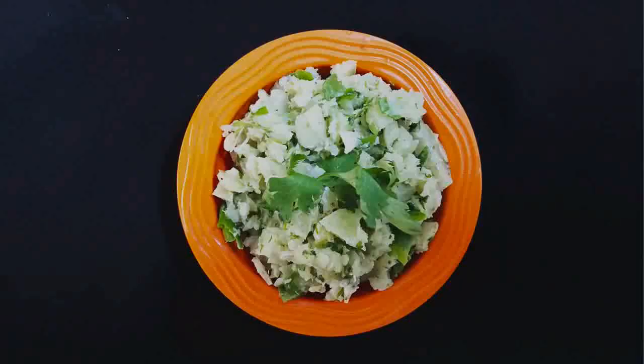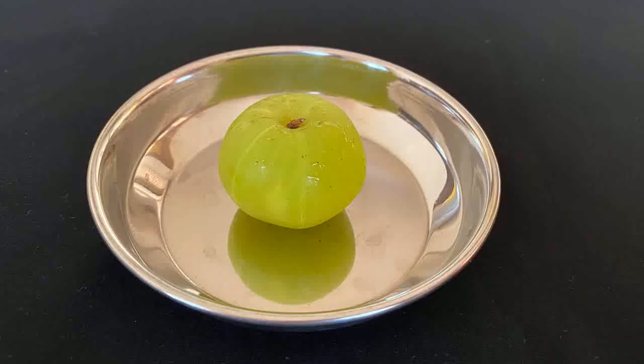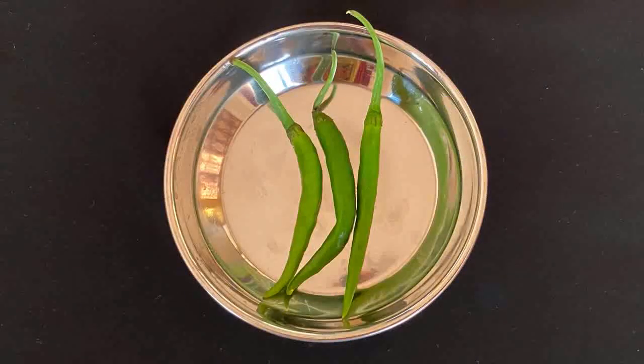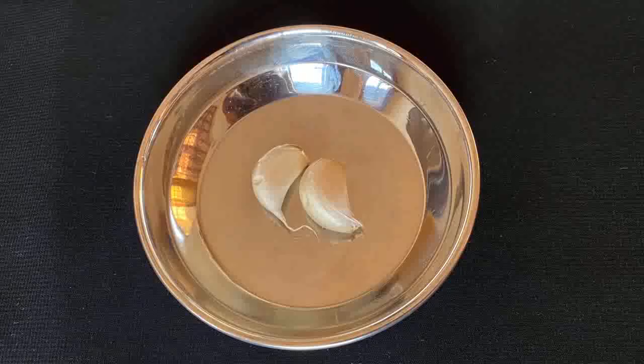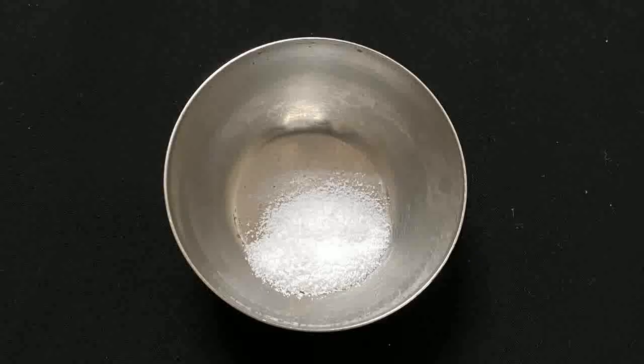Our next recipe is gooseberry pickle. To prepare this, you need 1 gooseberry, 2 to 3 green chilies, half cup or a handful of washed coriander leaves, 1 to 2 cloves of garlic, salt to taste.